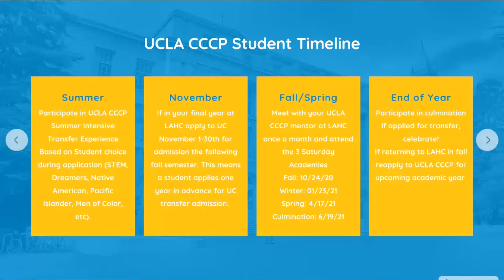So just looking at the UCLA CCCP student pipeline, in summer, students participate in a UCLA CCCP Summer Intensive Transfer Experience, or SITE program, and it's based on the student's choice during the application period. We'll go over the different options, but students can choose, if they have a STEM major, perhaps the student's a Dreamer, or if they are Native American, Pacific Islander. It depends on the student, and if they identify themselves with a specific group, UCLA wants to be inclusive of that and honor that. So they do have that option for students to choose from, as well as a generic one for all students, and it's inclusive of all groups.